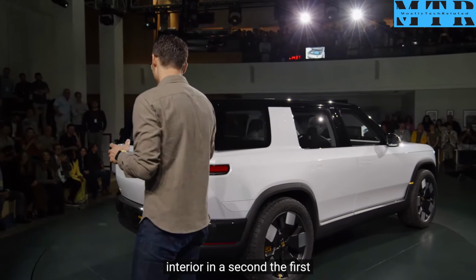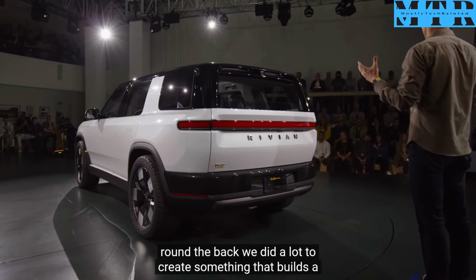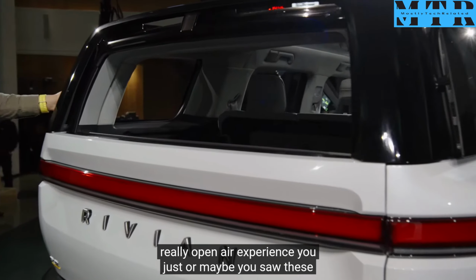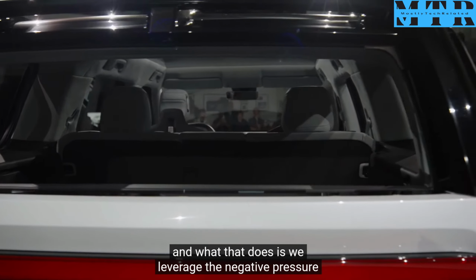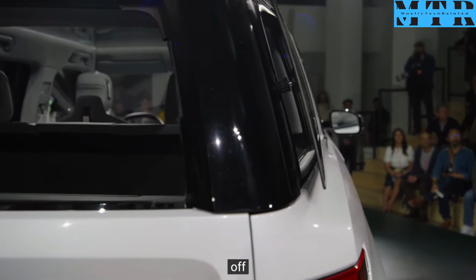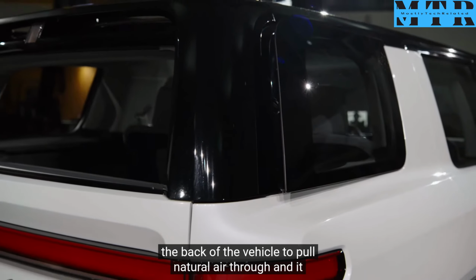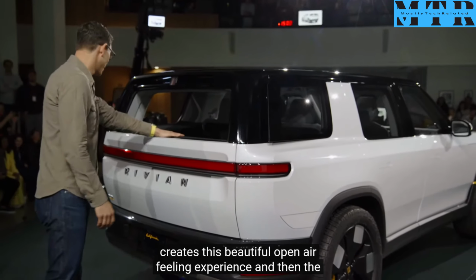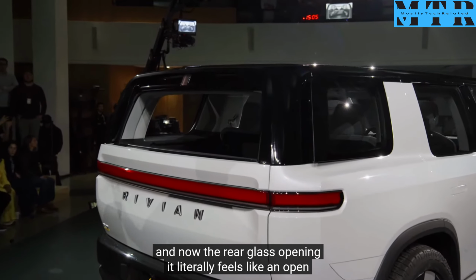But first, just walk around the back. We did a lot of work to create something that builds a really open air experience. And you just saw, or maybe you saw, these quarter windows pop out. What that does is we leverage the negative pressure off the back of the vehicle to pull natural air through. It creates this beautiful open air feeling experience. And then the rear glass, which you just saw drop, also opens. Now with the rear glass opening, it literally feels like an open air experience.